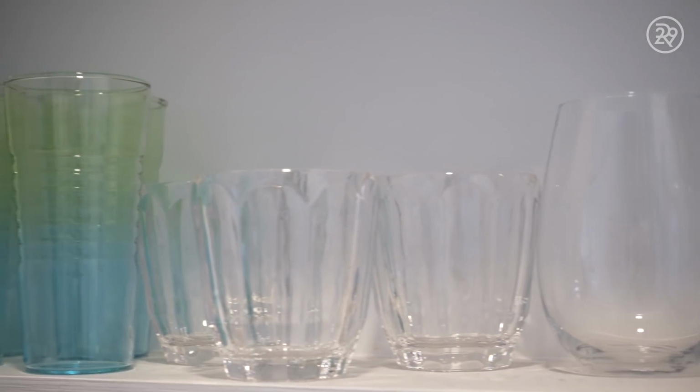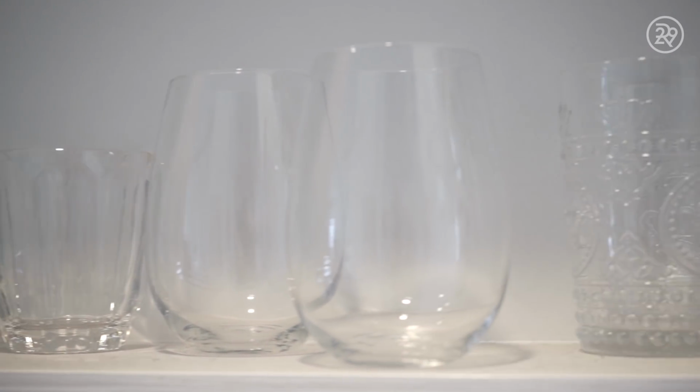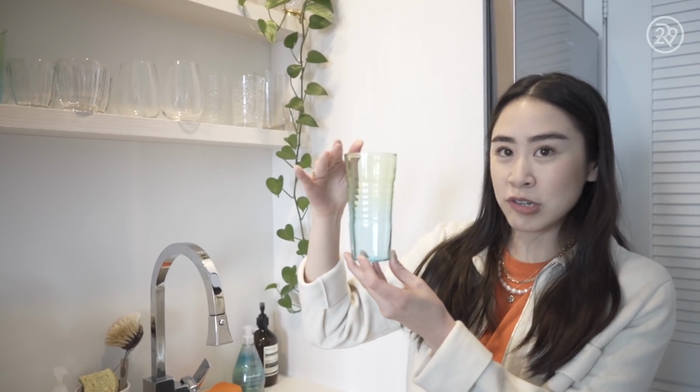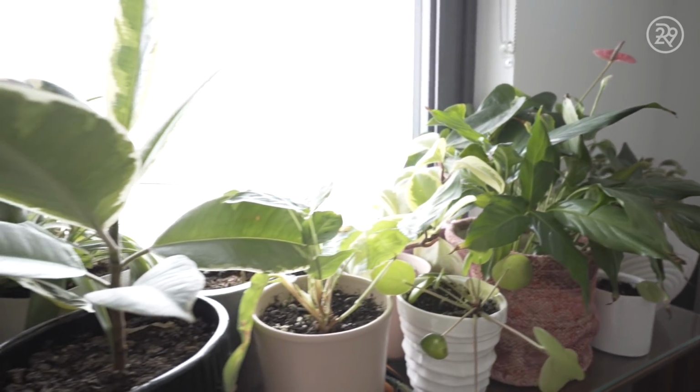I love different kinds of glassware. Some of my favorites are this MoMA milk glass. I love the gradient from blue to green. I have a lot of plants, as you can see.